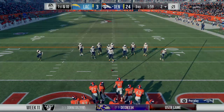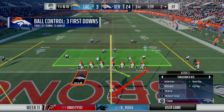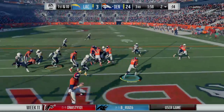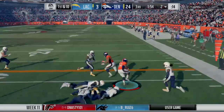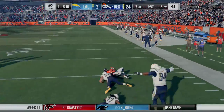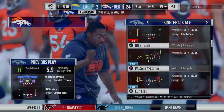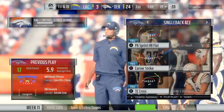Very tough spot here for the offense to start. Here's Anderson as they begin this series on the ground. And they'll get him down up past the 15, just shy of the 20. 17 yards for the Broncos there as they've got themselves a 1st down.